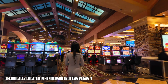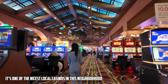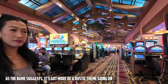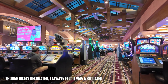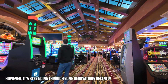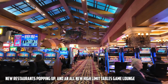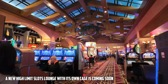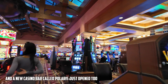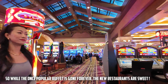Today we are checking out Green Valley Ranch, a Stations casino located out here in Henderson. We actually live very close to this one. This is probably the closest casino that we live next to, but we have not been here in years. I have to admit, the reason why we haven't been out here is that their buffet no longer exists. That's unfortunate because I loved their buffet here. It was affordable and good quality, but otherwise the casino is really nice, as you can see here. It's got more of a rustic look to it. I mean, it is called Green Valley Ranch, so I think it'd be a little bit more Green Valley-ish.